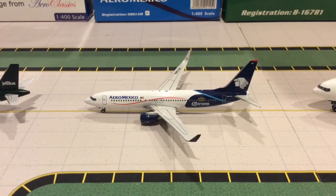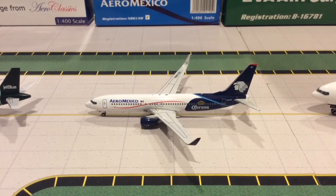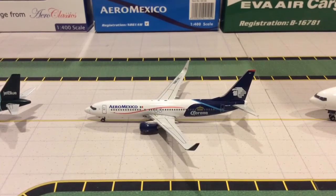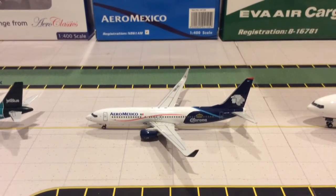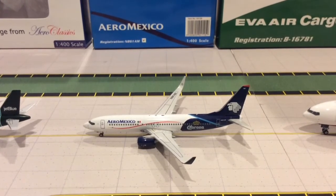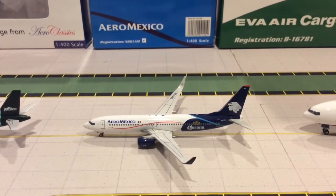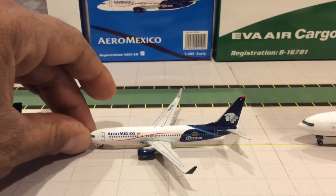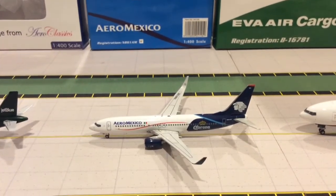Next, we have AeroMexico 737-800 from Phoenix. Registration number is N861AM. There are 2. This is in the Corona livery. I believe there's 2 of them that come in this paint scheme. The other one is a Mexican registration, I believe. You could see the Phoenix is very detailed. I like it. It's a very nice model.